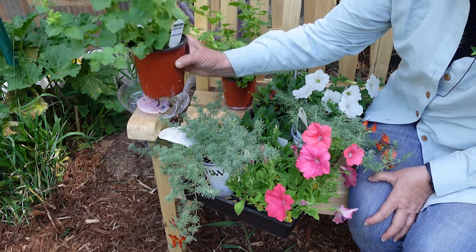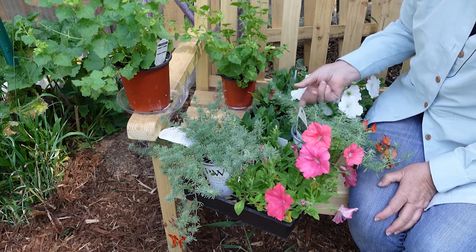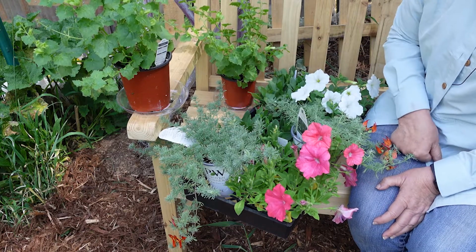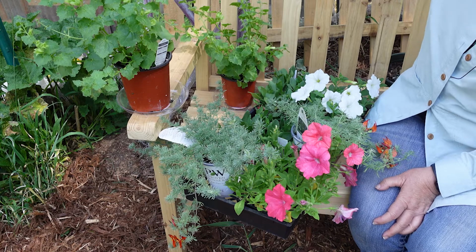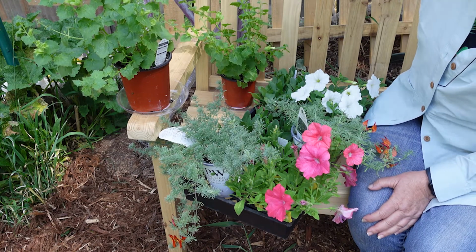So I loved them in their pots that they had, so I definitely wanted to try them, and these are good, healthy plants. So that was my plant haul from my day out to Home Depot and one of my favorite nurseries of all time, Hilltop Nursery in San Andres, California.